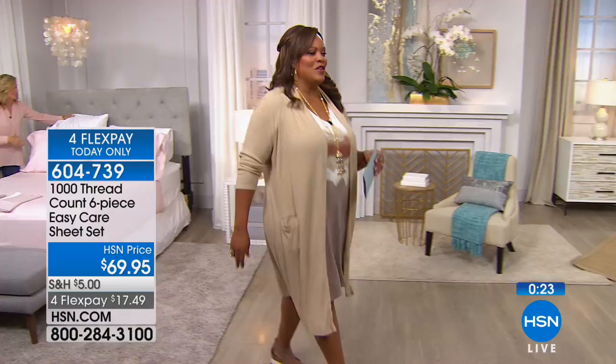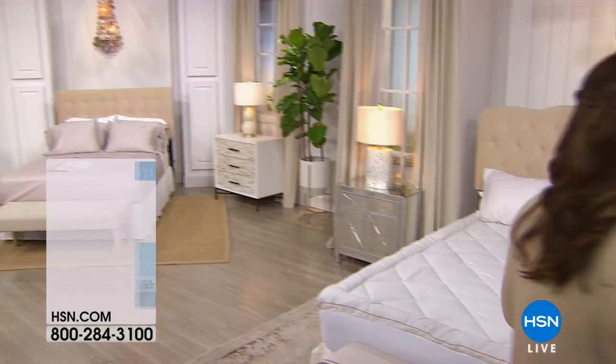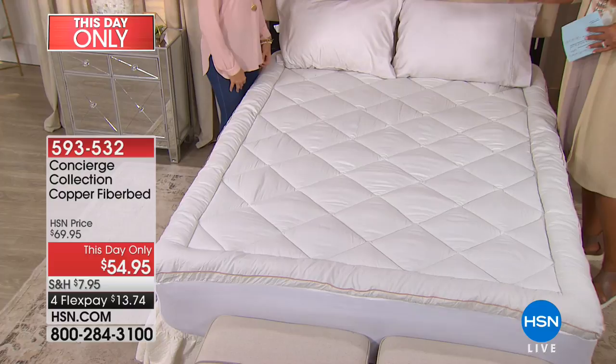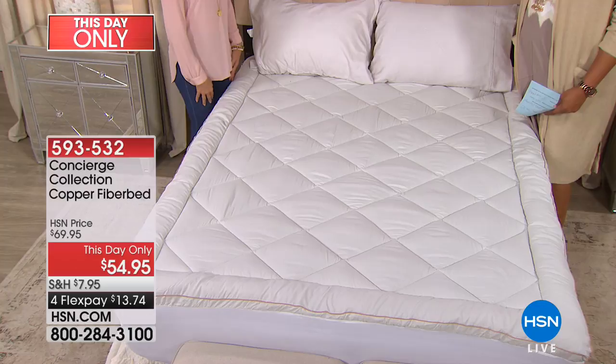Oh, yeah. I really love this, because the fiber bed is infused with copper. And so the copper benefits, and you may have read a lot about that, because here at HSN, we have copper infused clothes. This is my first time doing a presentation with you with the copper infused mattress padding, and I think it's fantastic. I agree. Because you said it has some nice qualities and benefits.